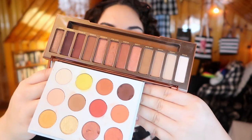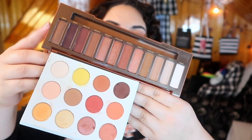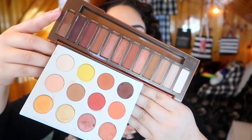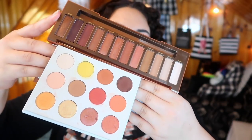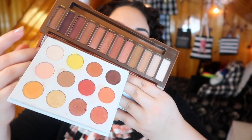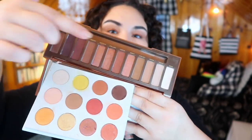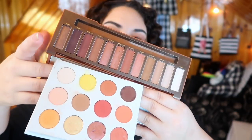I really like the mattes from the Yes Please palette, because even though there is a good mix of mattes and shimmers in the Naked Heat, if you're not careful, a lot of the mattes can pretty much blend together. So I do like bringing in this orange shade from the Yes Please along with this yellow with the shimmers from this palette, and even the mattes.